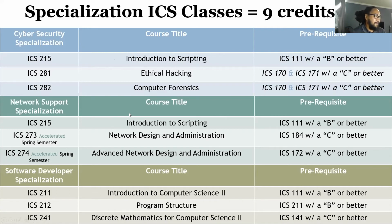One thing to note about the network support specialization is that ICS 215 is used for both the cybersecurity and network support. ICS 273 and 274, where it says accelerated, these are short-term classes, meaning ICS 273, you're going to cover in the first 8 weeks of the spring semester. Then in the last 8 weeks of the spring semester, you'll get ICS 274, which is basically the more advanced network design and administration classes.